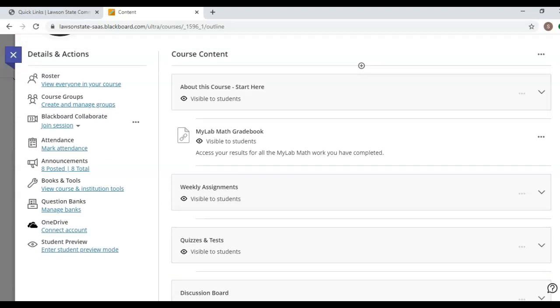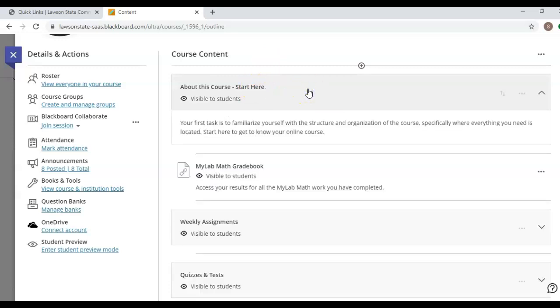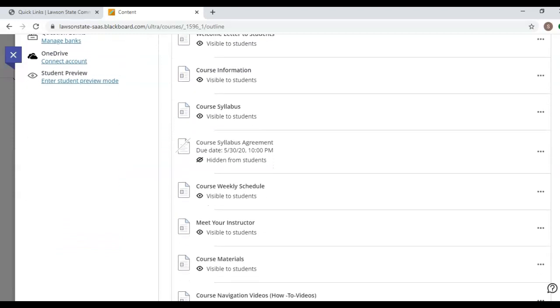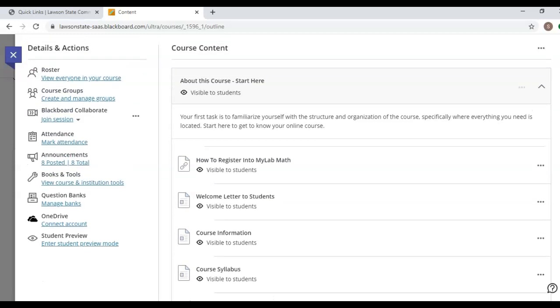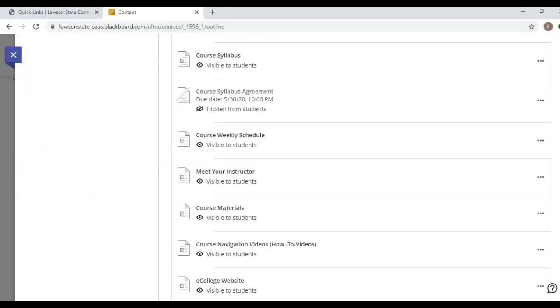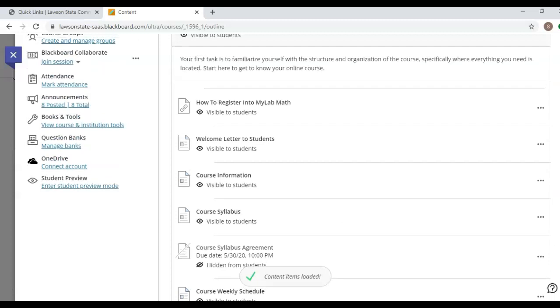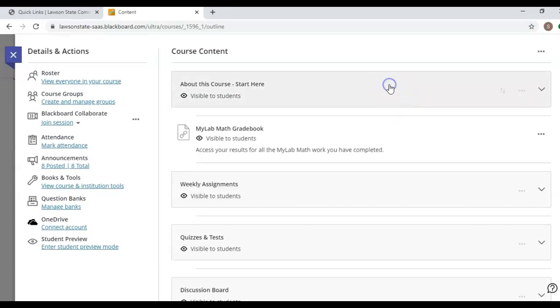You'll come into your class, you'll see a Start Here button. If you click on the Start Here button, it's going to walk you through the various things. It'll have a welcome, it'll have information like your syllabus, any other information that the faculty member deems important for you, even a video on how to navigate the course itself. Also within your virtual classes, your weekly assignments are out here, your quizzes and your tests.